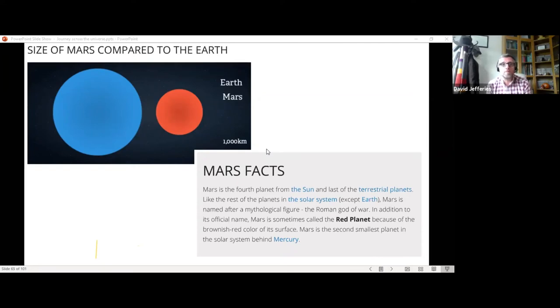Water ice has also been found under the Martian ice cap. So there's water on Mars. Now, Mars has seasons like Earth. They last twice as long. We said that because of the way it's tilted. So Mars could be somewhere where we could eventually settle down. It doesn't have a magnetic field, though. And there are some scientists that believe it did once have a magnetic field somewhere around 4 billion years ago.